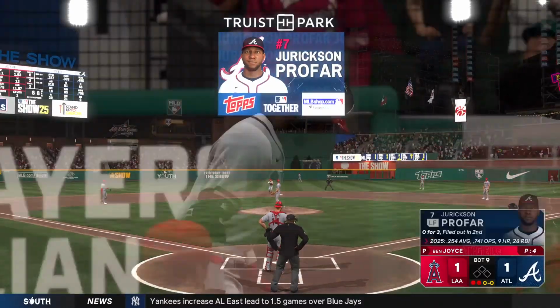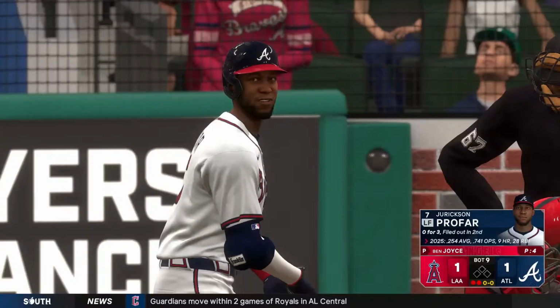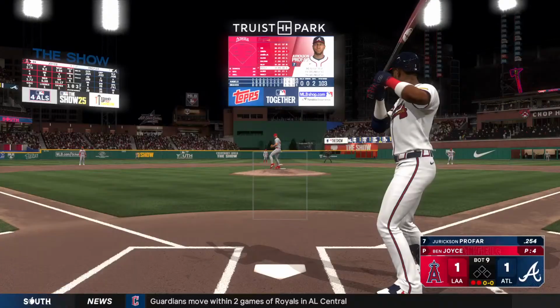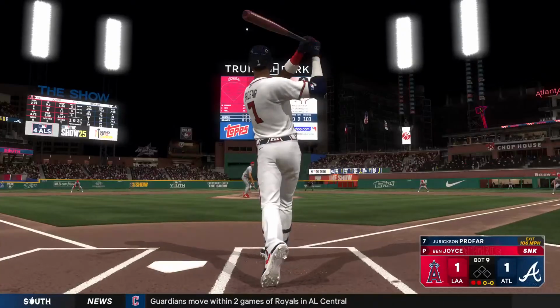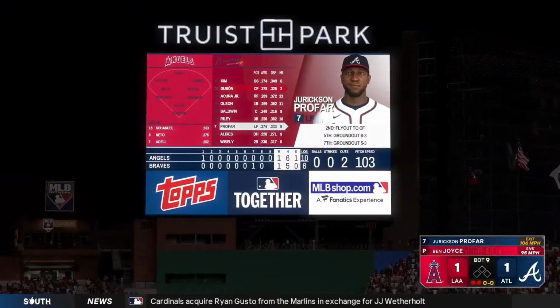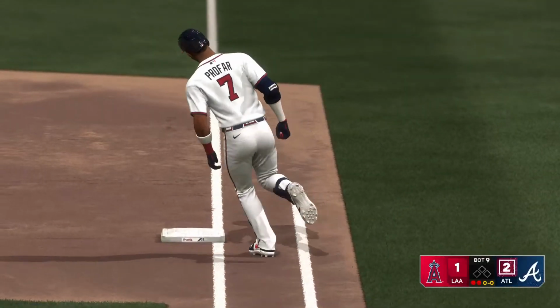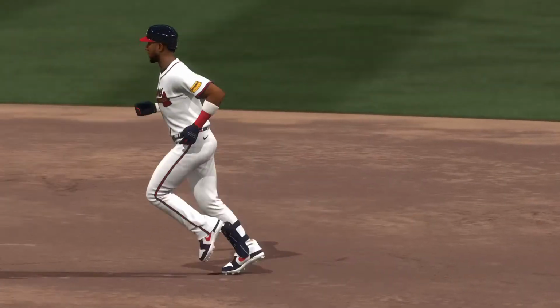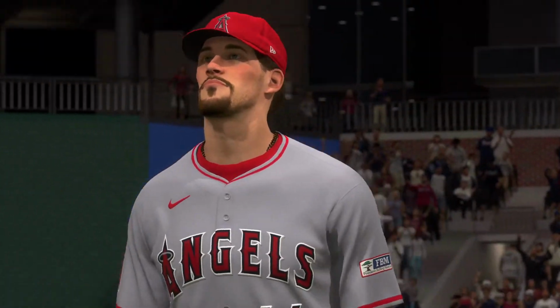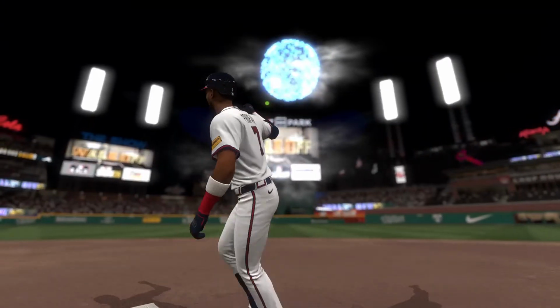Number 7. Here's the switch hitting left fielder Jurickson Profar. He's been a great free agent sign. Swing and a drive. Back there. On its way. Ball game. That'll fire up the dugout. And the Braves walk it off for the win.